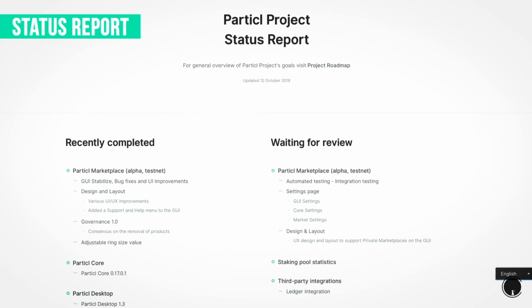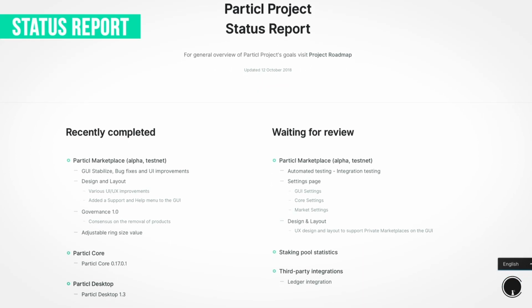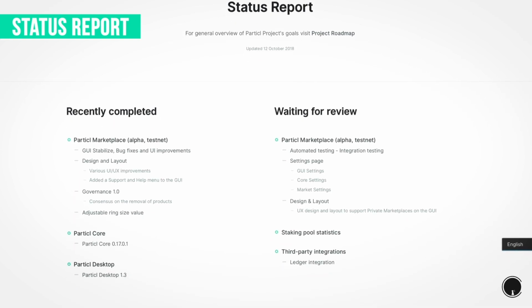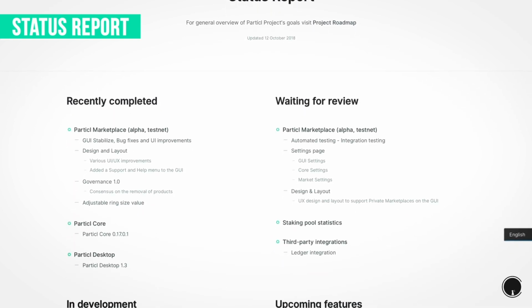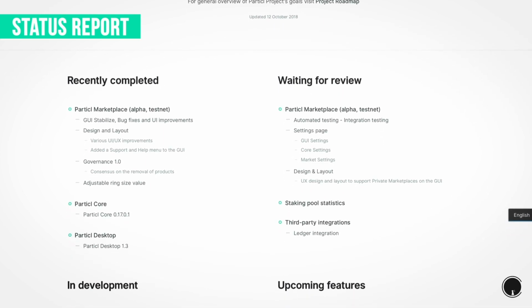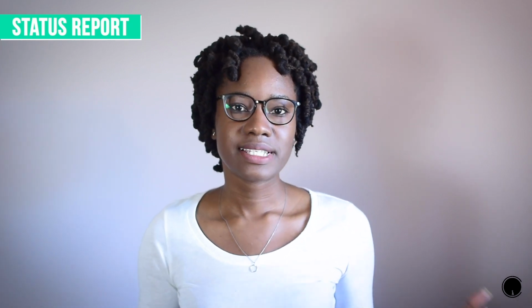Let's start with the status report, which tells us what the development team is focusing on. It's based on broad categories such as the marketplace testnet, the Particl desktop client, and Particl core client. Under each, items move from upcoming features to in development to waiting for review, and there's also recently completed. The marketplace beta and hard fork with ringCT are what most people are looking forward to. The marketplace has to have ringCT and governance completed for launch.